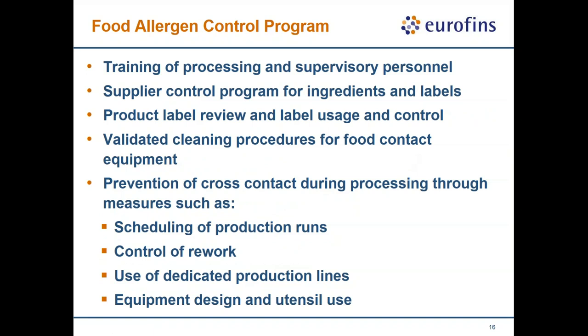So in a well-designed food allergen control program, these are some of the elements that I recommend you put into your written program. So use these as bullet heads and then fill in the details. So you've got training, how you're applying your supplier verification program for allergen control. What does your product label review look like, and do you have records showing that you're actually doing it on a routine basis?